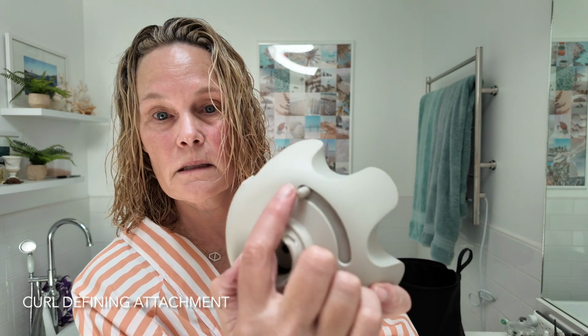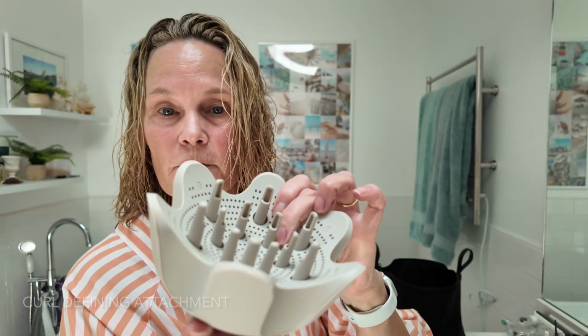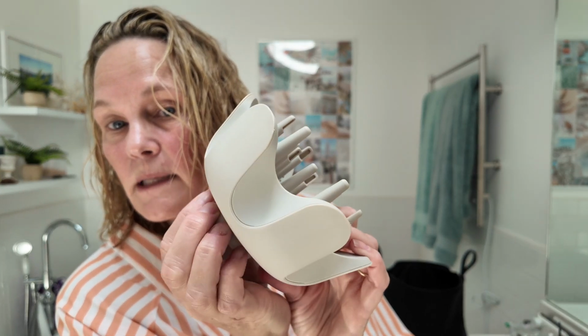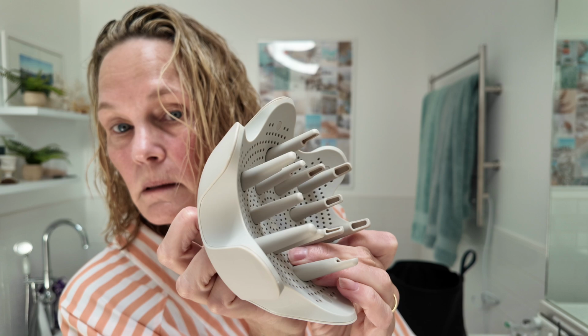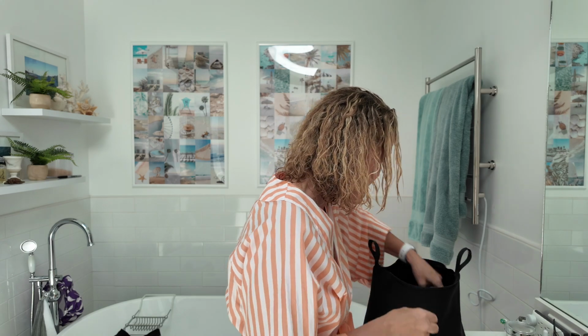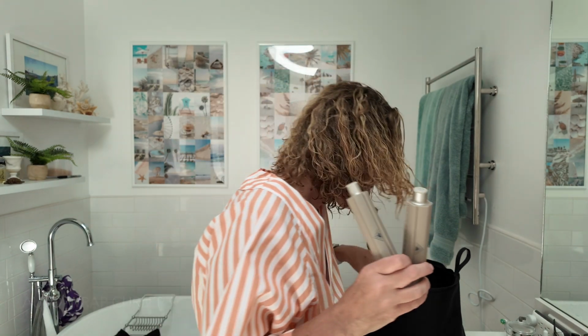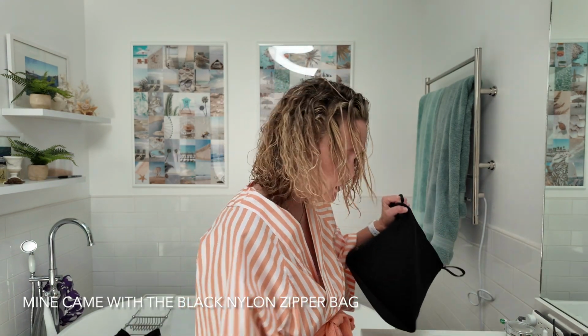It has this piece here, and you push it and the little fingers go up. You see that? And down, and down. It's pretty cool. This has been great for when I want to wear my hair curly and I want to dry it. And then it has these curling ones, one for the left and one for the right. And it comes with this bag, which is awesome. So you put everything in there.